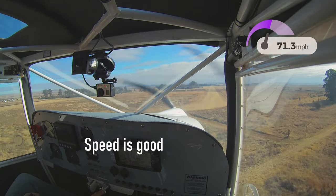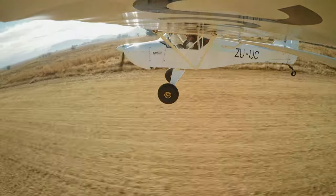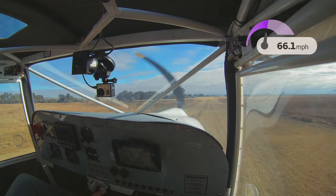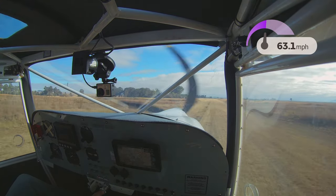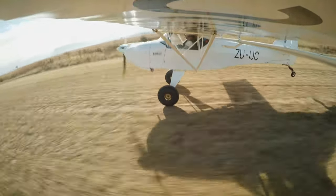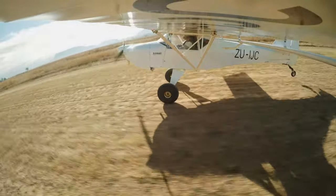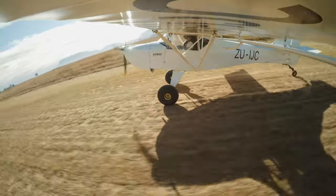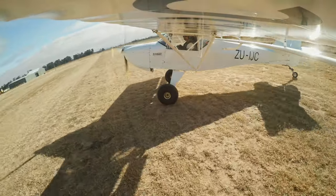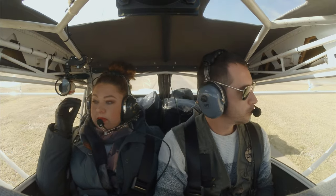This is Aero Farm. Just land off the arm. Oh, made it. Now to refuel.